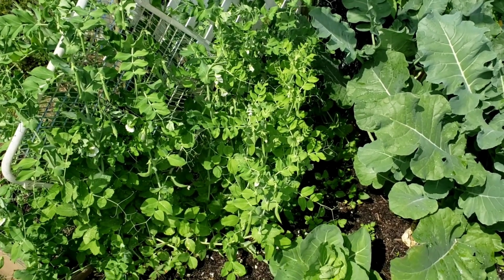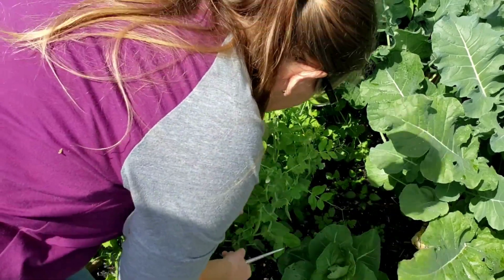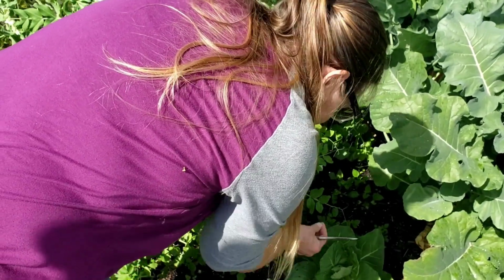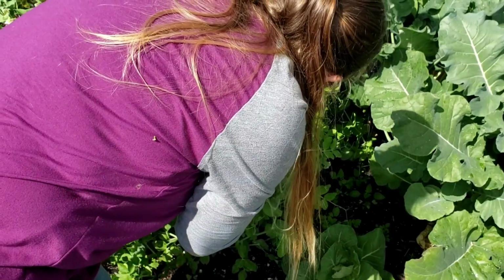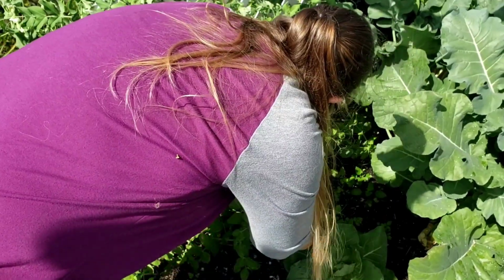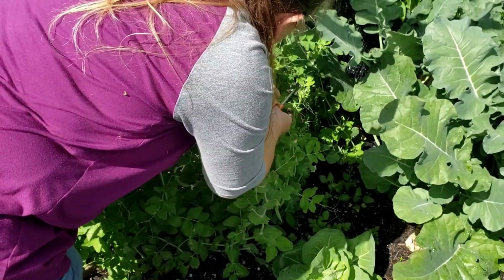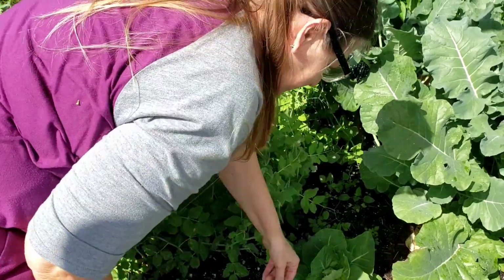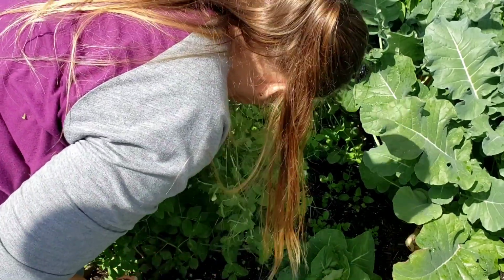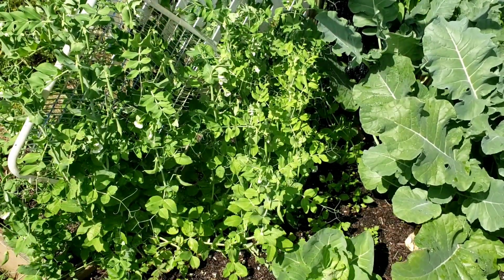I don't know if you can see. Oh, chickens must have found some bugs because they are all excited now. I don't know if you can hear them. I was thinking I was going to need the scissors. I don't really. Oh, we'll probably have a little broccoli and snap pea stir fry later in the week. All right, I'm going to finish picking these and then I'll show you what I got.